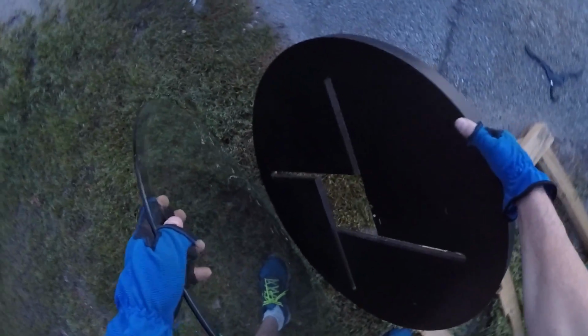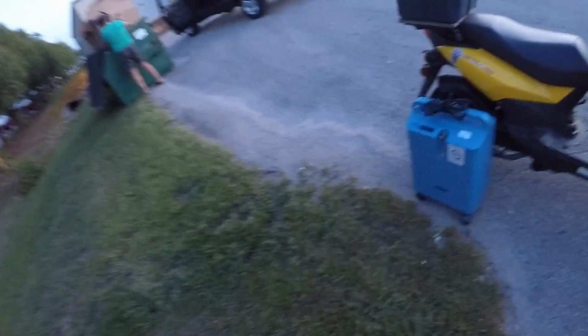It's a nice piece of glass. I don't know what the deal is with that. It's kind of weird. It looks like it was, I don't know, it's kind of big for that. I'm not sure what that is. I'm not sure why that is.